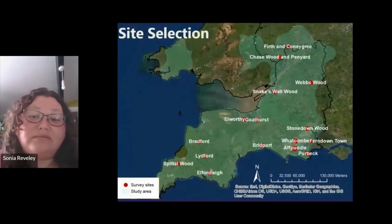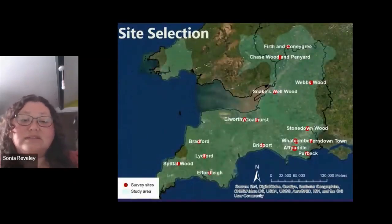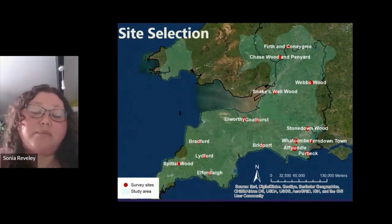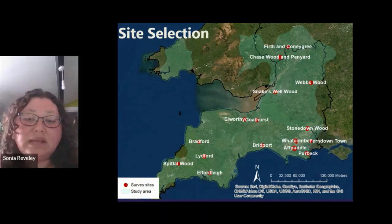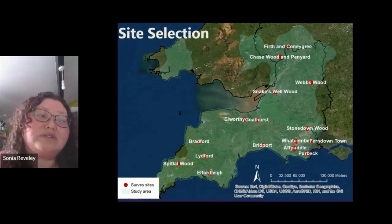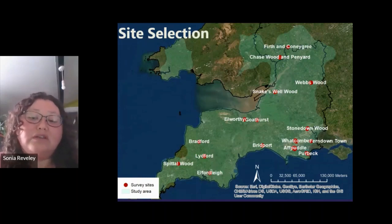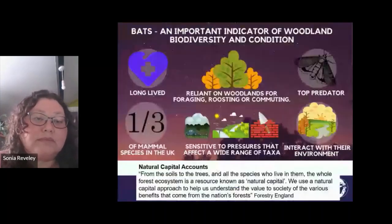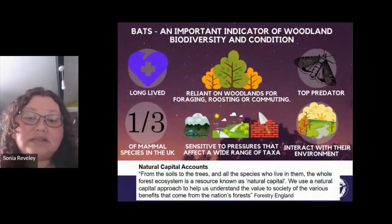So I'm going to talk about a pilot that we carried out in 2019, when BCT collaborated with Forestry England to undertake a groundbreaking pilot in southwest England, to explore the ability of the emerging technology and the IT acoustic system that we've been working on to inform natural capital counting and woodland condition monitoring. And why was this pilot so important?